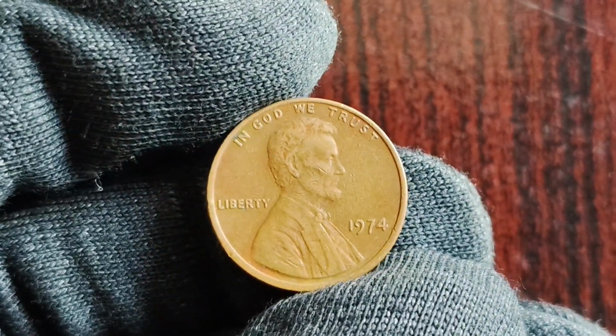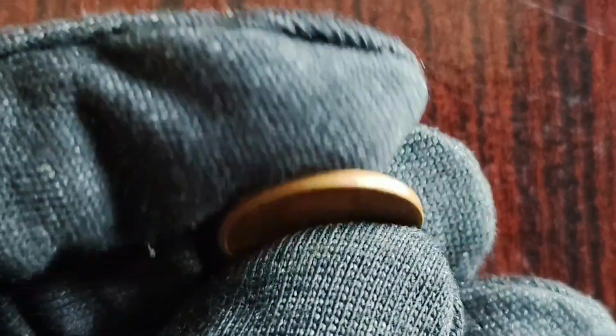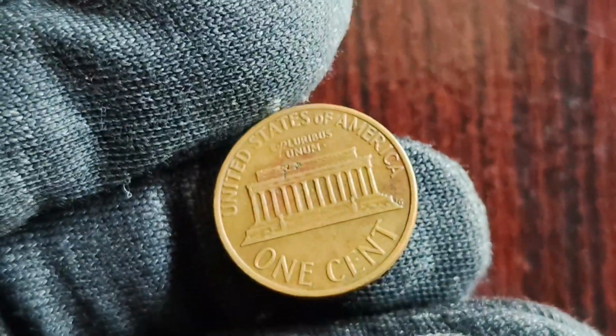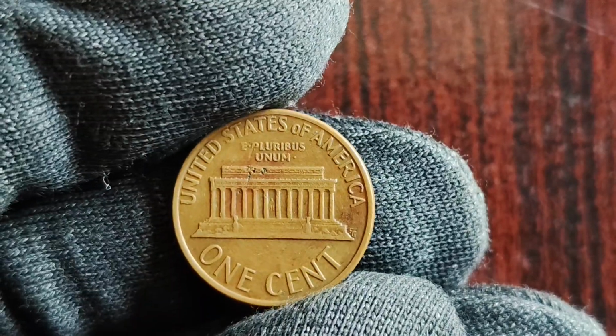Minted in Philadelphia, these pennies have no mint mark below the date. On the surface, they may appear just like any other penny from that era, but there are some key details that make certain 1974 no mint mark Lincoln pennies highly valuable.